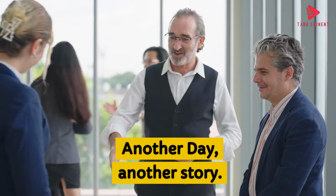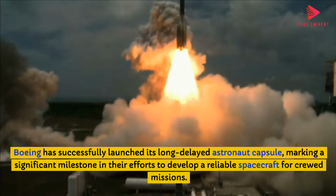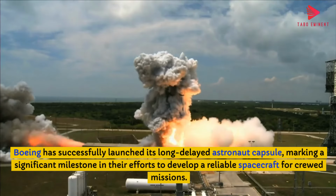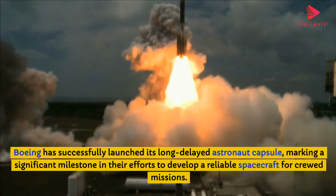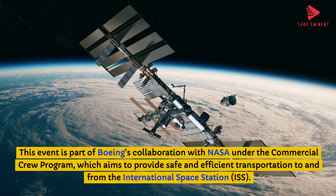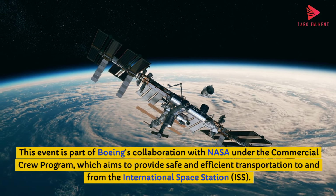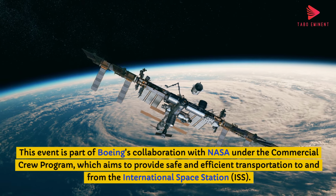Another day, another story. Boeing has successfully launched its long-delayed astronaut capsule, marking a significant milestone in their efforts to develop a reliable spacecraft for crewed missions. This event is part of Boeing's collaboration with NASA under the Commercial Crew Program, which aims to provide safe and efficient transportation to and from the International Space Station, ISS.